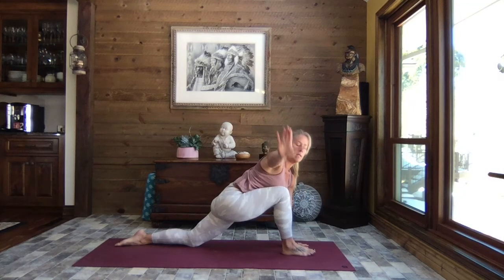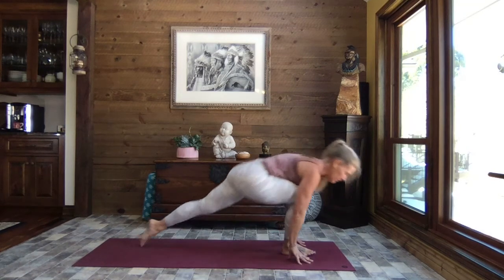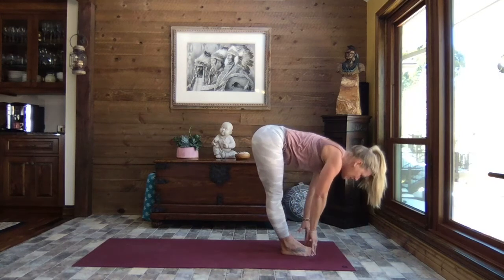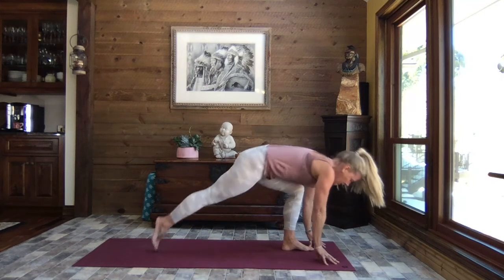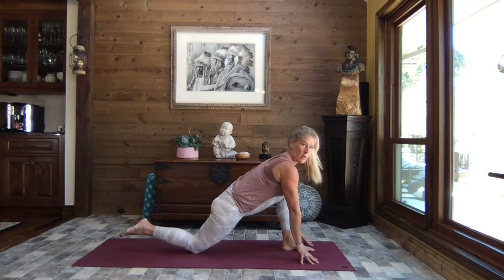Exhale, slowly releasing that right hand down. Tuck your toes and let's bring that back foot in to forward fold. Inhale up to monkey half lift. Exhale down, take a giant step back with your right foot. Back knee to the mat. Untuck those toes.